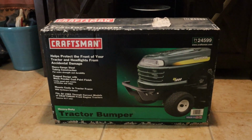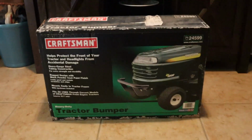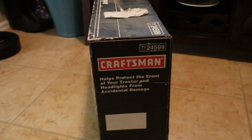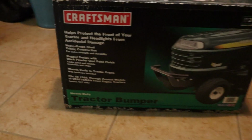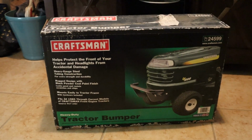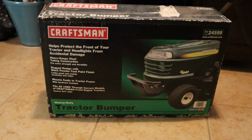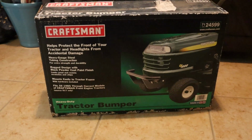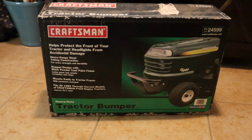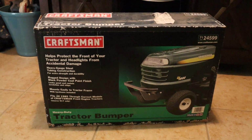All right, so this sale just came through. It's the Craftsman Heavy Duty Tractor Bumper. I sold this for $79.99 plus $40 in shipping. I'm not exactly sure how much the shipping is going to cost me. I'm pretty sure the last time I priced it, quoted it, it was under $40 to ship this big thing. Hopefully the person's close. I paid $20 for this at a local garage sale slash estate sale slash moving sale. I'm saying the slash because I don't remember which one it was. But let me get it shipped out.